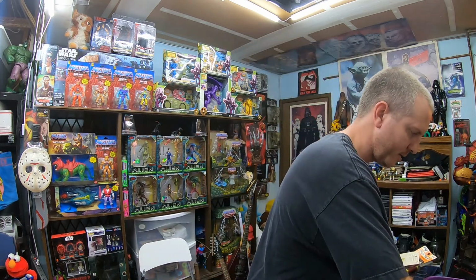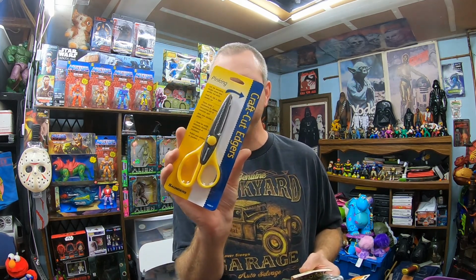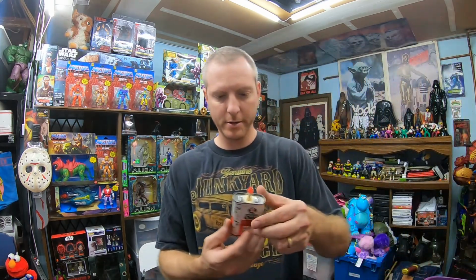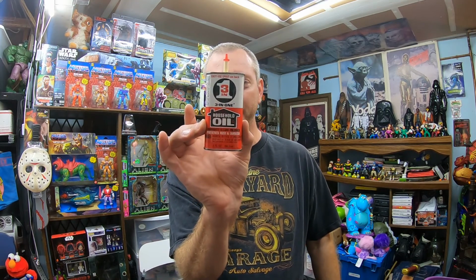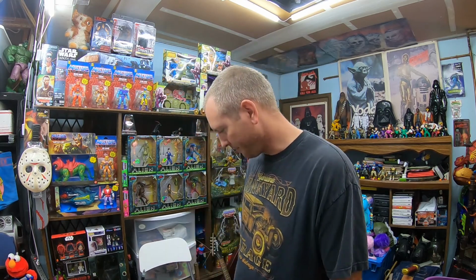Then there's just like a bunch of arts and craftsy kind of stuff here that was just in the bottom of this bin that he was just like, oh, whatever. Craft cut edges scissors, there's a couple packs of these in there. There's some vintage eyelet toolkit, the eyelets and everything. So here's a can of household oil. That looks like a pretty old can actually. Just nice stuff to have, for tools. There's some sandpaper and safety pins in package, nice packaged stuff in the bottom of that bin. So got that stuff in there.